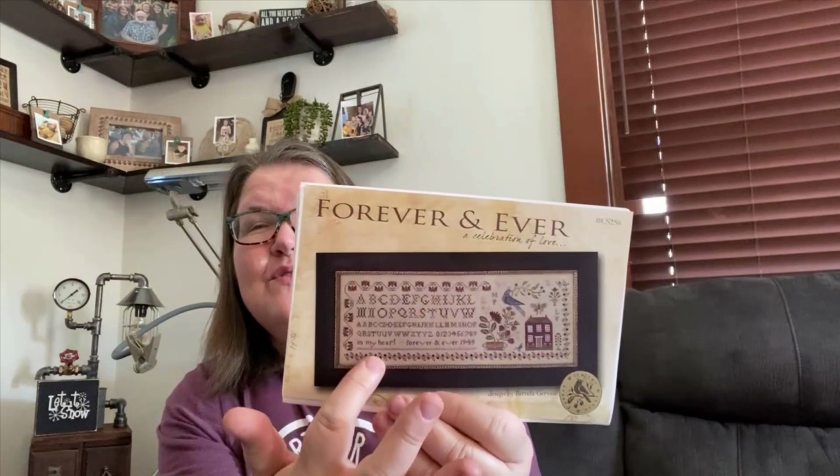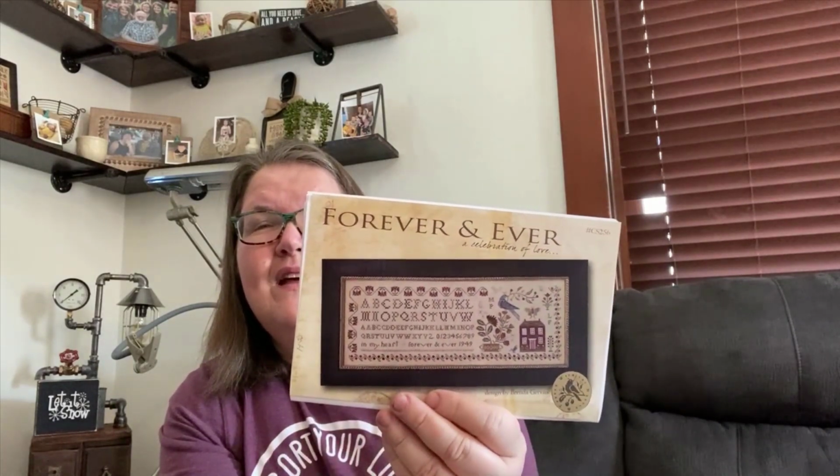I thought, oh, this would be perfect, because like so many of you, I really want a sampler wall, and I want my sampler wall to be interesting. So it needs to have projects that are different sized or different shaped. I don't want everything huge, but I do want quite a few huge ones. So this would be perfect as a longer rectangular one. I did see that Nicole finished hers. There's an option to make a smaller version, but I want to do the whole thing, because I really want the "In My Heart Forever and Ever" and the wedding date on it. So that's on my radar to do.